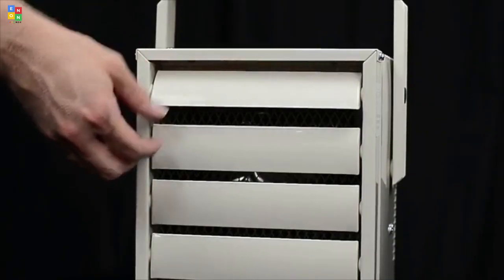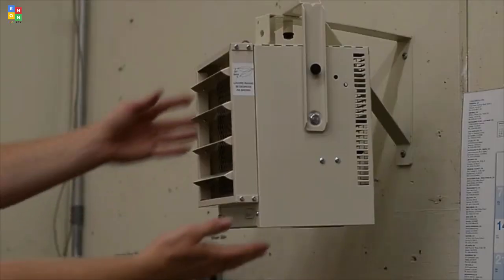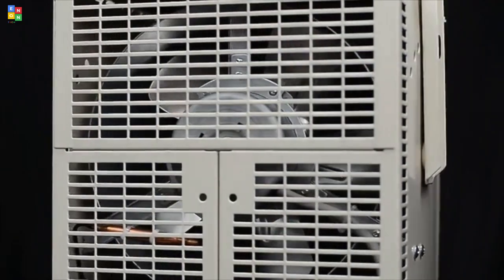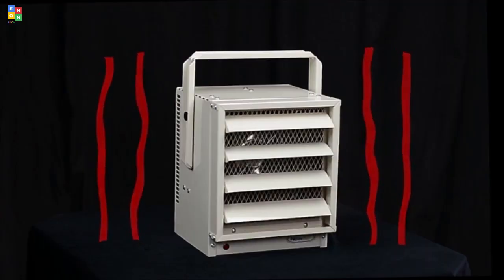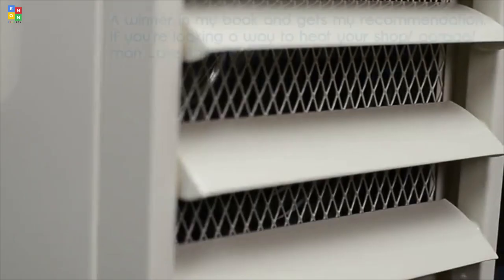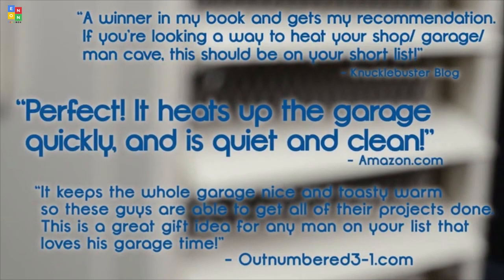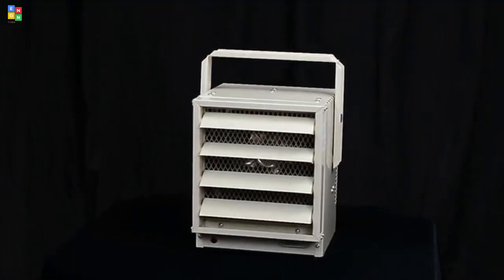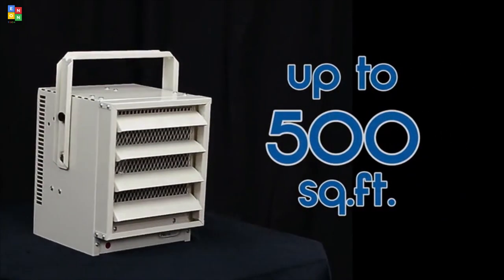The unique grid design and fan-forced heating allows for even distribution of the warm air, and it's equipped with a safety feature that will automatically shut off if the unit gets close to overheating. The G73 has been one of the best-reviewed heaters on the market for nearly a decade. People love that its built-in thermostat keeps the temperature accurate, and people are especially impressed that for such a small size, it has so much power.